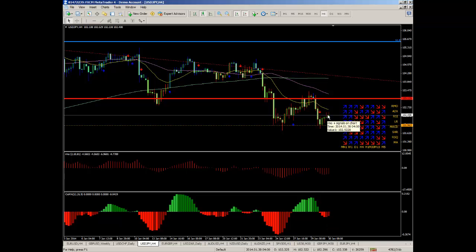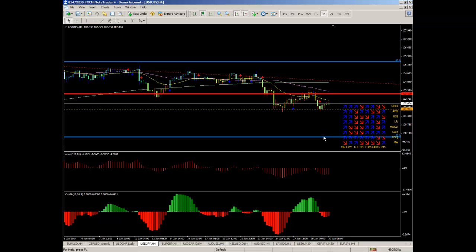We want to see a nice breakout of this current support and resistance level, which has been in place since the latter part of this month. In fact, on the 24th of Jan, we saw support. We had a retest of it yesterday. However, we want to see a break of that in order for us to then target our monthly fib level low.